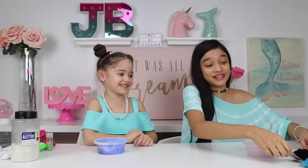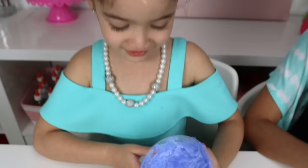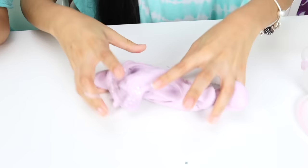Okay, so let's see your slimes before I start the timer. You can move your ingredients out of the way. Yeah. That's good, Bella. Hers is so melted. Okay, Bella, let's see yours. Oh, it looks so melted. Time to pour it out, I guess. Yeah, pour it out. Let's see how it drips. Ready? And let's see yours. Oh, it has like a really wet residue. It sounds really wet. Yeah, it's very wet and grippy.